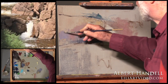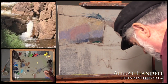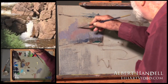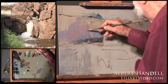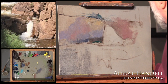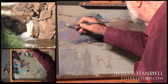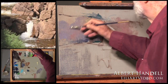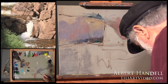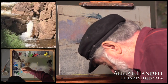Anything that's part of the underpainting shouldn't have very sharp edges, especially if it's part of, let's say, a rock face, what this is. And I go like that. And I like the colors that are happening here. I think I can make that a little darker. Good. Very good. Get it a little bluer. And I think I'll get it a little darker.